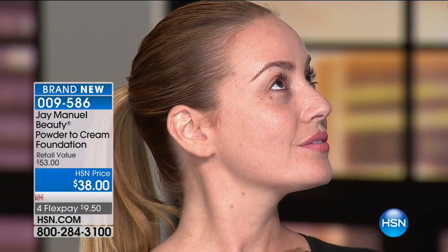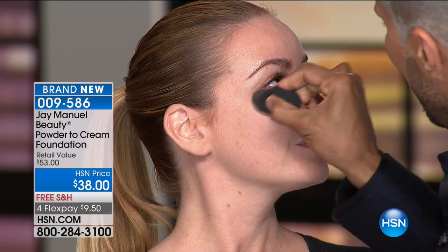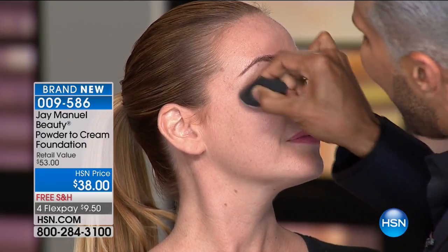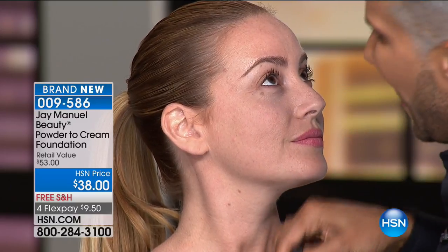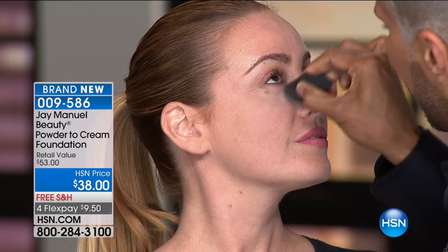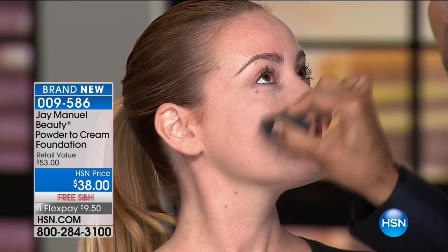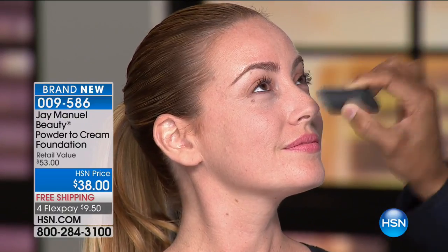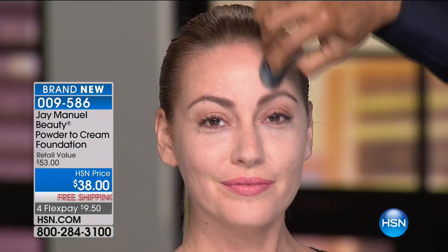So I'm going to hit both sides here really fast. Look up. And if you take a look at that, I can go right in and it's not going to crease, it's not going to settle. And that's the key. You don't want something that settles into your skin. It literally melts into your skin, and it ends up being this flawless finish. The first time you do it, you're going to be like, oh my gosh, I could do my own before and after.